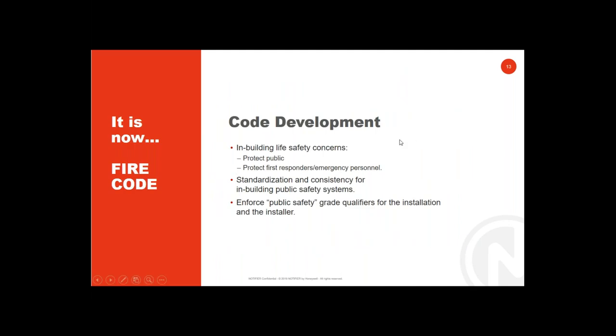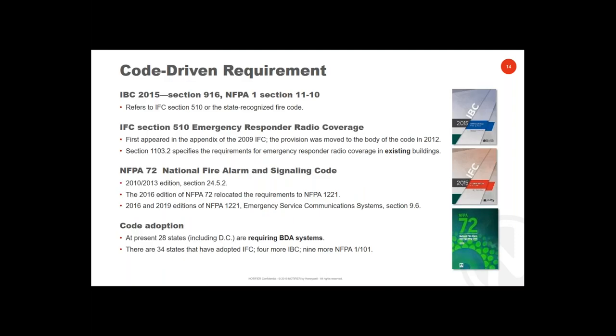Now, code development. With in-building life safety concerns, we want to make sure that we are able to protect the public and protect our first responders. We want to make sure that we're protecting the people who are protecting us. And that's exactly what BDA systems are meant to do. Standardization and consistency for this in-building public safety system will help increase that throughout the country. BDA systems are a code-driven requirement.